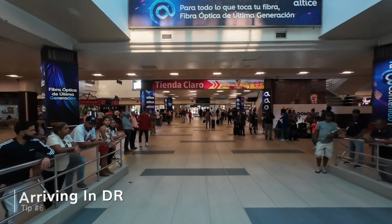So now let's talk about the different airport options. So the main international airport is going to be in the capital, which is Santo Domingo.